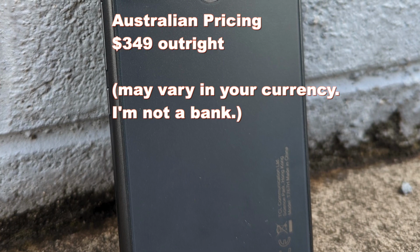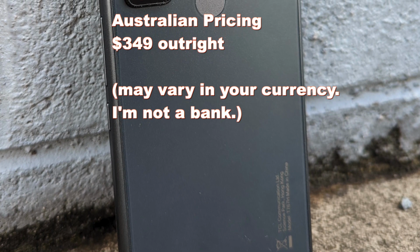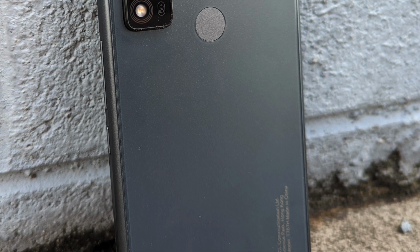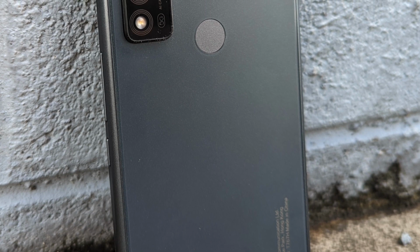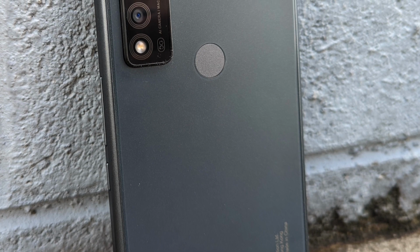Here in Australia, the TCL 20R 5G at launch sells for around $349. Now, over time, that'll probably drop. You might be able to find bargains on it. That'd well be worth exploring, of course, down the track. TCL at CES has just announced a whole raft of new phones coming soon, so you could, in fact, expect to see this drop in price pretty rapidly.